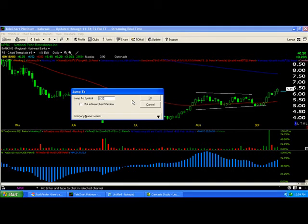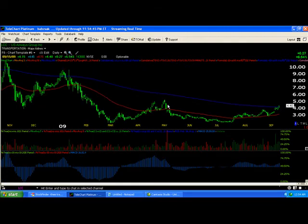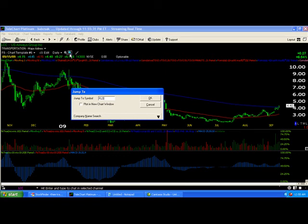All right, let's take a look at an airline. And some of these airlines are looking pretty good. US Airways, a 200-day moving average here. You see the breakout above that. Got some volume going there. Let's take a look at flow.